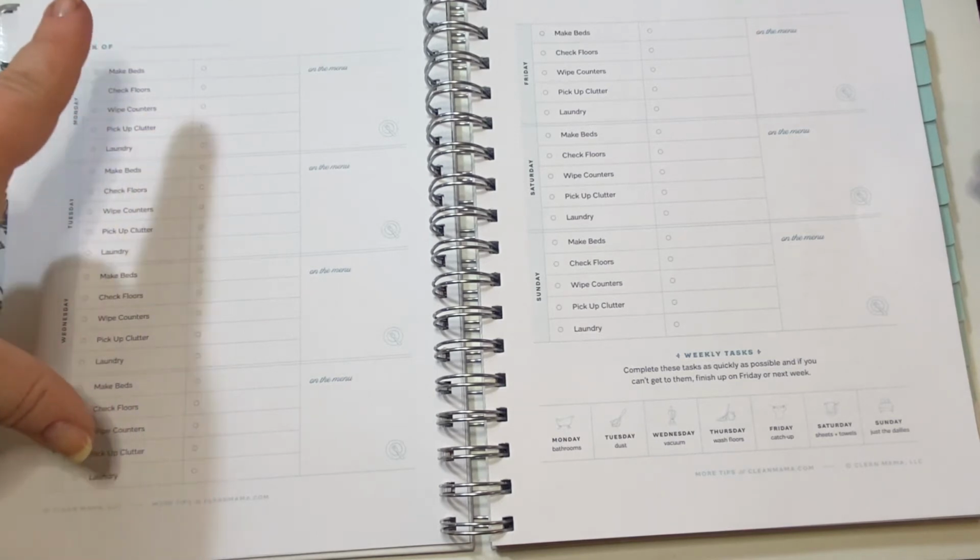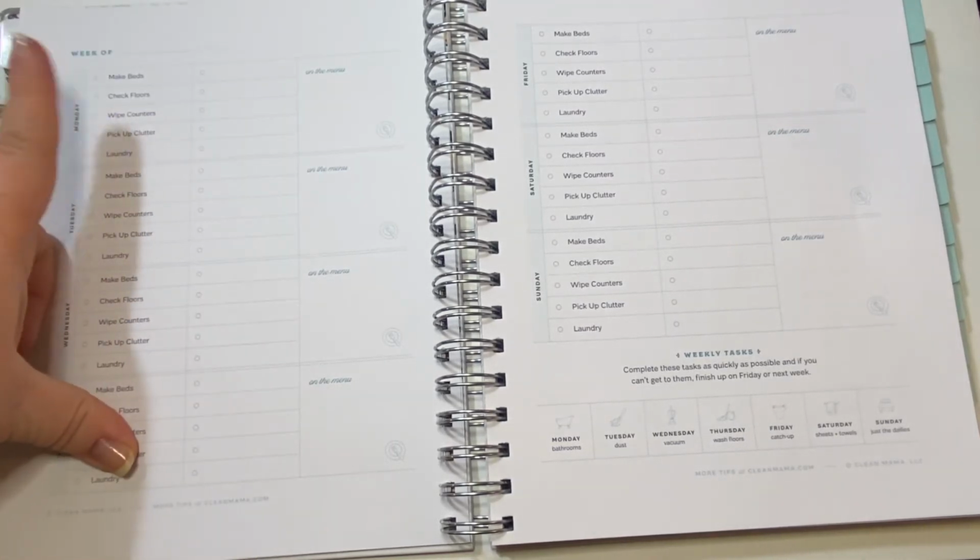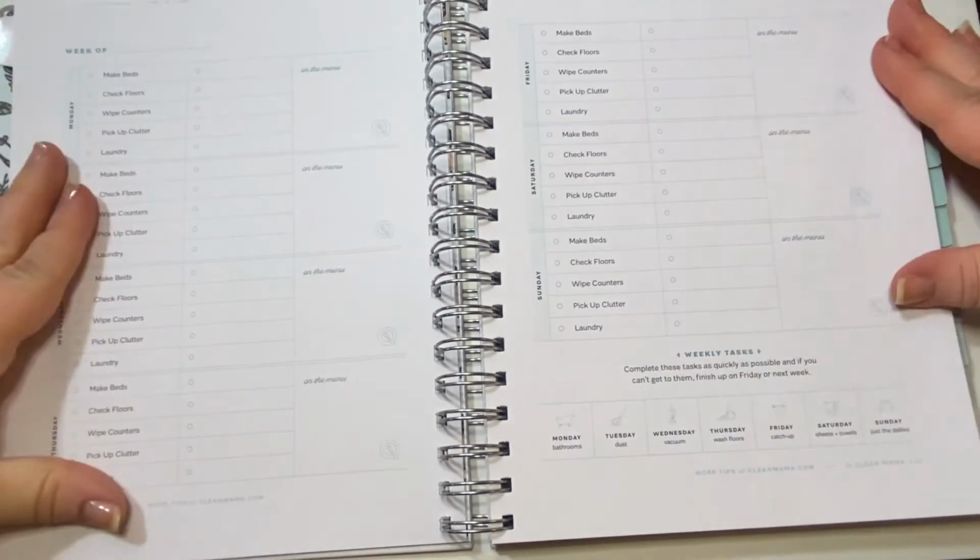So maybe not the most fun writing by the coil. It might have been nicer to have the pre-printed stuff by the coil where all you had to do was check off, and put the column where you were writing closer to here. But is it the hugest deal in the world? No. So there's that. But that's, like I said, Monday through Sunday.